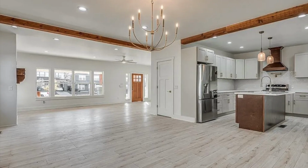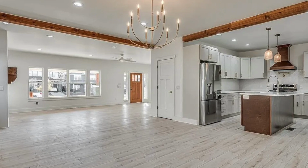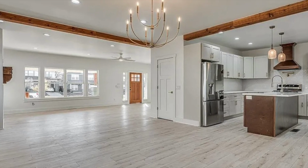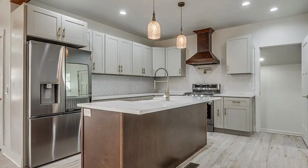So one thing I wonder if you noticed, did you notice there's no entryway? The room opens directly up to the living room. Just another example of the age of the home that you purchase is going to have a lot to do with a lot of the features that you may see.